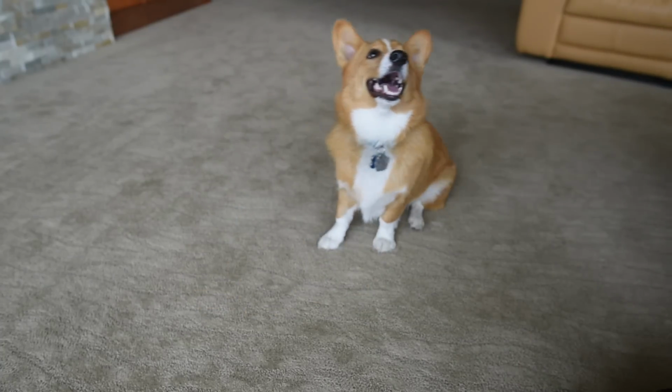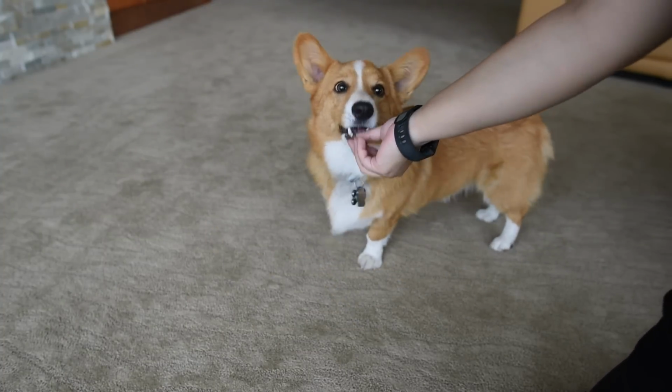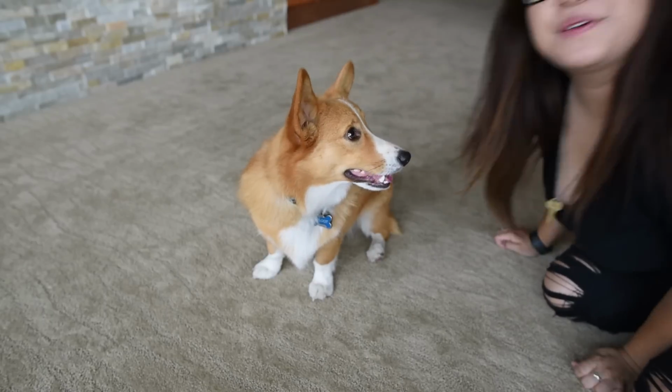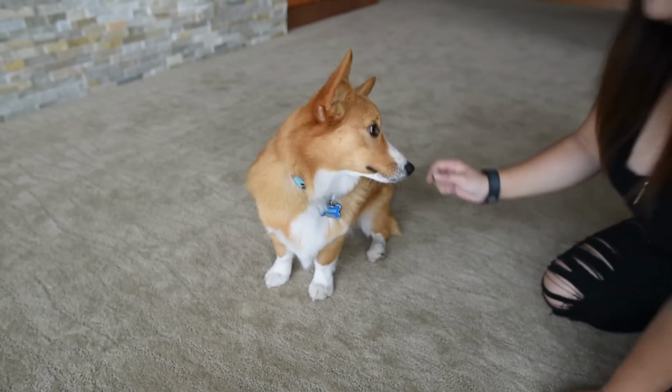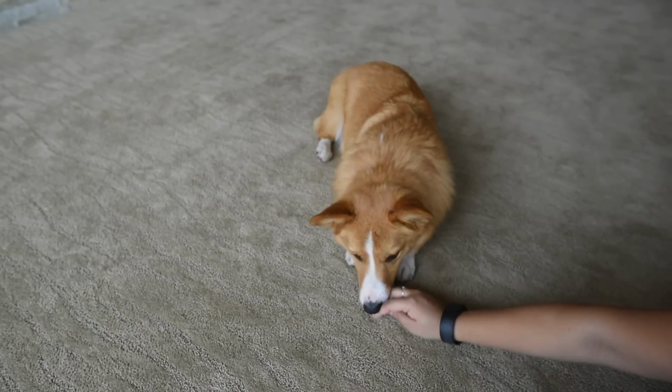Sit. Good boy. Turn. Good boy. High five. Good boy. Sploot, can you give a kiss? Good boy. Sploot, can I have another kiss? Good boy. Down. Good boy.